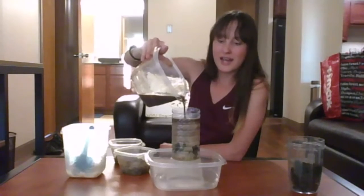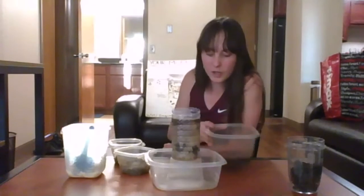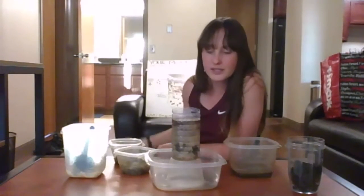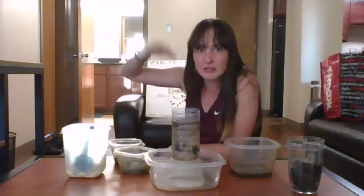In the video, they had this thing called a diffuser plate, and that just helps slow down the flow of water, so that it goes all the way over the surface of the filter instead of just piling on one location.